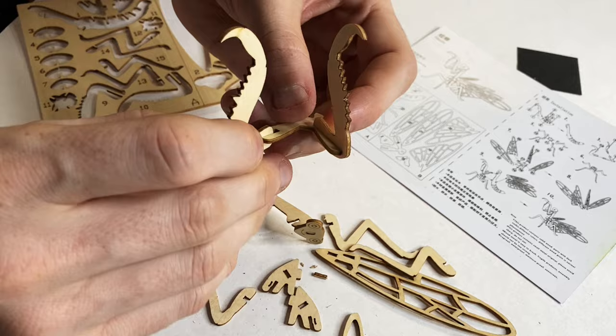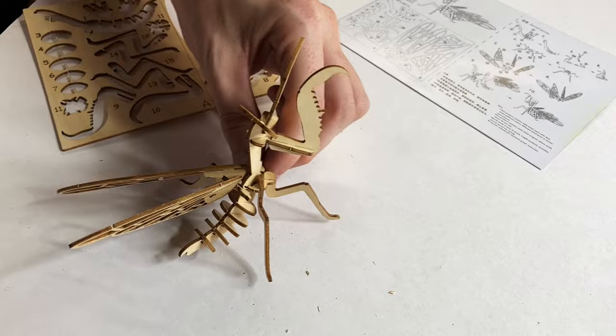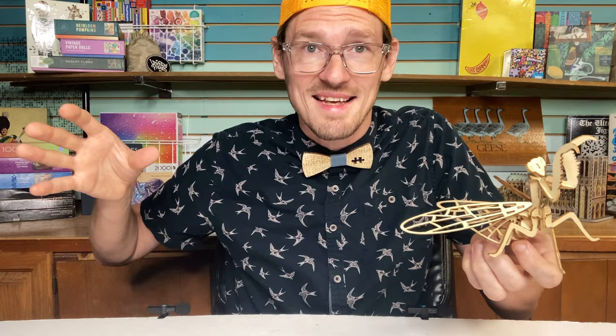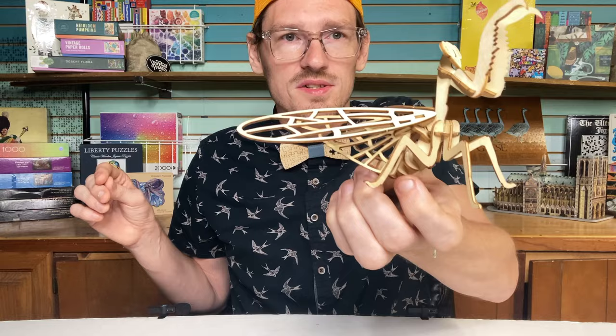I did the praying mantis already, and I'll be saving the beetle for later. The instructions were easy to follow. It came together pretty good. On the praying mantis, it was hard to get the wings on there. They kept wanting to pop off, but we got it together. And that's just a really cool little thing to put on a shelf. I guess you could paint it if you wanted to. I think it looks pretty awesome with the natural wood, though. Then I also got this.